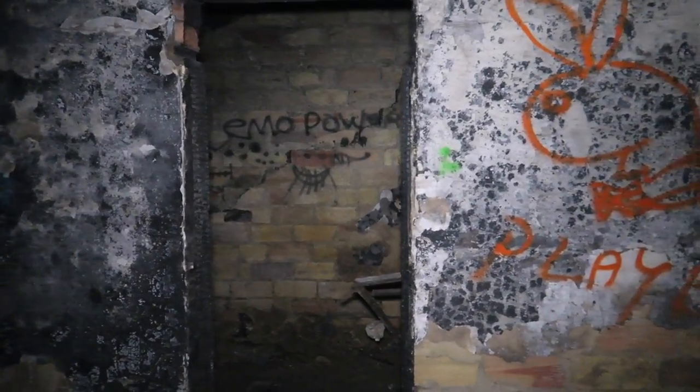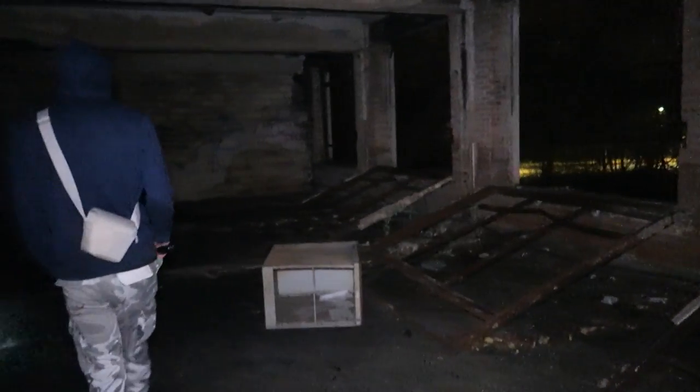Here is pretty empty, but look at this. Some crazy satanic shit on the freaky walls. Actually, guys, this is abandoned because it took fire back in the days, a very big fire that almost destroyed the whole place. Since then, they left it all behind. But many people came here to do vandalism, to take the furniture away, I guess, because the building was damaged by a very huge fire.